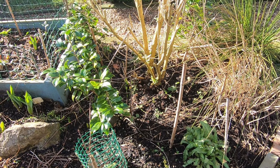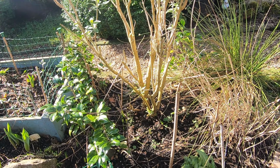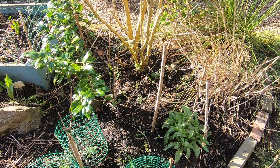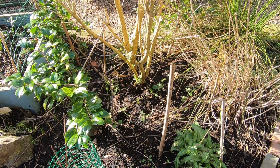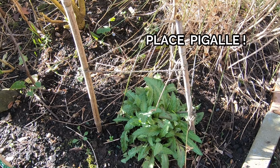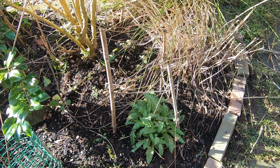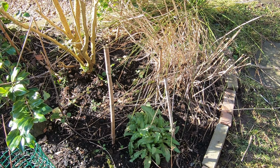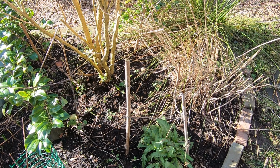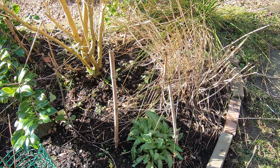Oh, can you hear that noise? That's Hamble. That's Hamble wanting out after laying. I'll go and let her out the coop, or out the run. Anyway, that's Place Picante. Poppy was one of the things that we grew as part of the Nation of Gardeners, and I'll show you what that's like when it flowers later on in the spring. It's really, really nice.